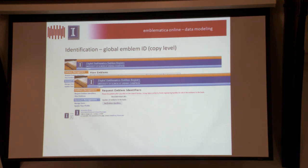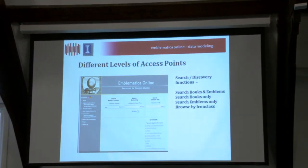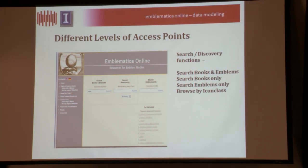Let me close with some slides relating to the presentation of the emblem books we have. First, the book with the book structure in Wolfenbüttel. This is a slide which refers to a prototype of our database, so you are the first ones who can see this. So please have a check maybe in a week or so. I don't know whether it's functional at the moment.